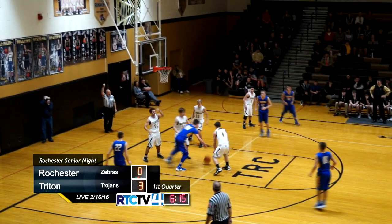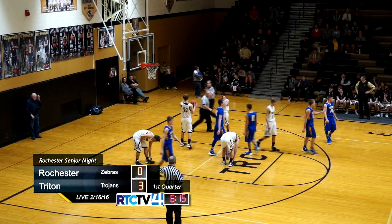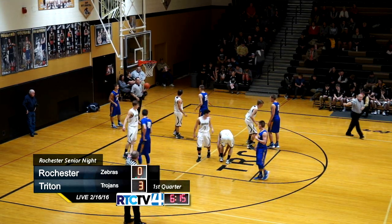Yo, down low to Johnson, and Johnson's going to be fouled in the paint by the Rochester Zebras. I believe Wilson Lee is going to be whistled for that foul. It'll stay with Triton, baseline right. A couple different Zebras to choose from. Brett was in there as well, but yeah, you're right. They're going to give it to Wilson Lee, his first, team second.